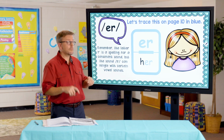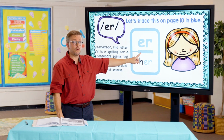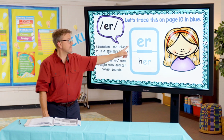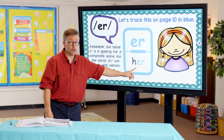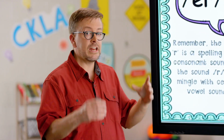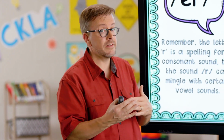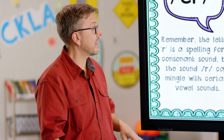All right, so grab those blue crayons, and we're going to color in around the edge. But notice before you do on your page 10 that our power bar is pretty big, right? We hear or see the ER in words like our keyword, her, and we hear that ER, and that ER is coming together. We're using blue because we have a vowel and a consonant, and so we're able to make a different vowel sound altogether. So we got to keep that in mind.